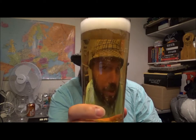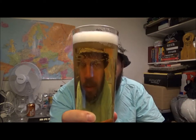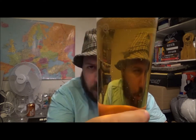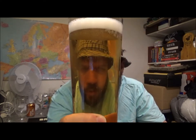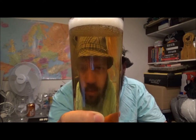Crystal. I'm getting aromas already. Really amber, like a bready note. One finger, pure white head. Lovely carbonation streams coming through the beer, as you can see me through it, with probably a better looking face than normal. But yeah, looks great in the glass.